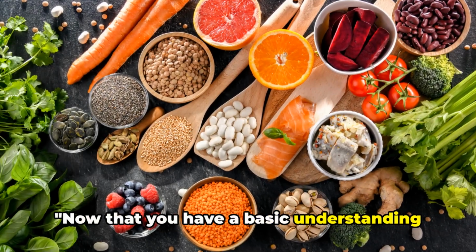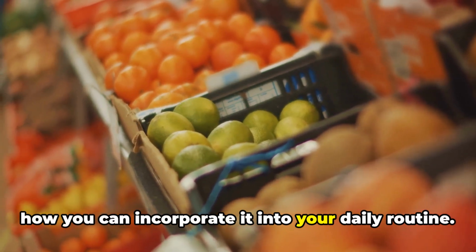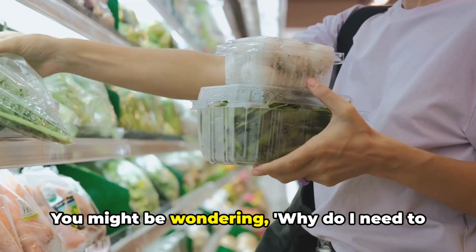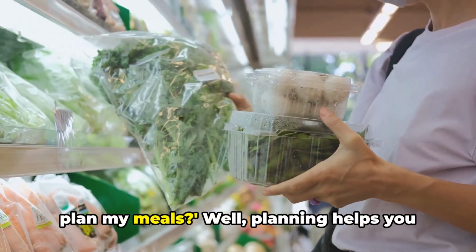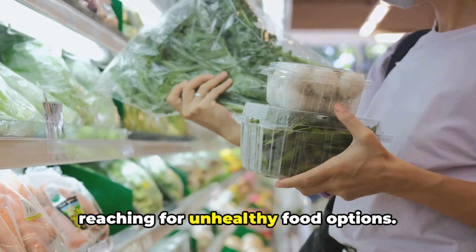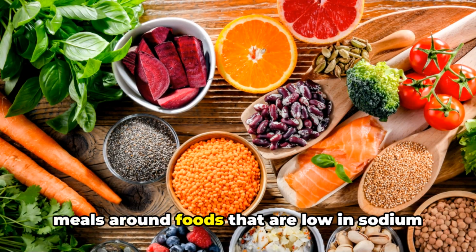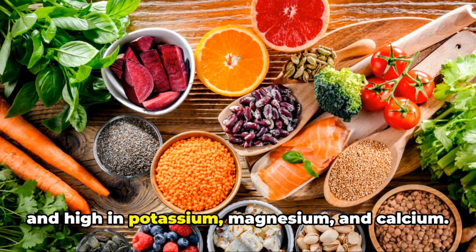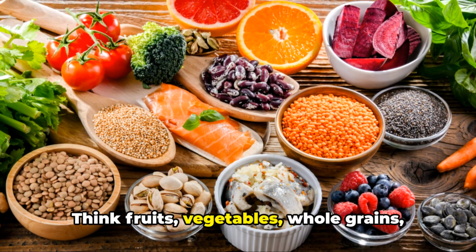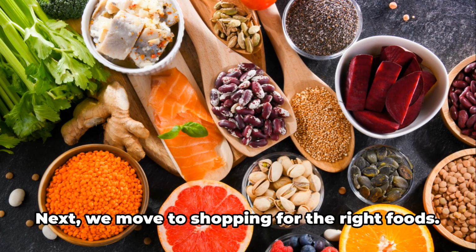Now that you have a basic understanding of the Pressure Down diet, let's dive into how you can incorporate it into your daily routine. The first step is meal planning. You might be wondering, why do I need to plan my meals? Well, planning helps you stay on track and reduces the chances of reaching for unhealthy food options. So take some time each week to plan your meals around foods that are low in sodium and high in potassium, magnesium, and calcium. Think fruits, vegetables, whole grains, lean proteins, and low-fat dairy products.